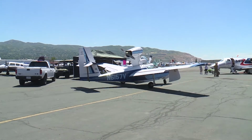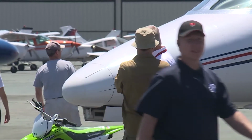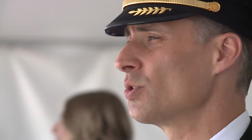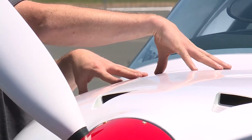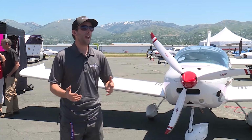"Over the next 20 years, Boeing estimates North America will need 112,000 new pilots. But that demand is not going to go away. Those pilots are still going to be retiring at their mandatory retirement age of 65." Those opportunities start in small planes like this one. "Aviation is something everybody can do."